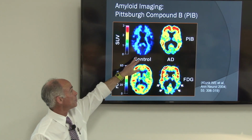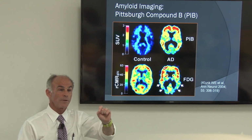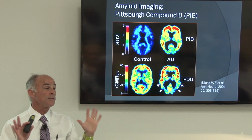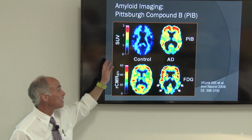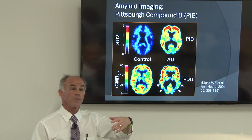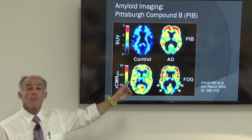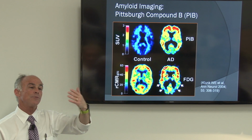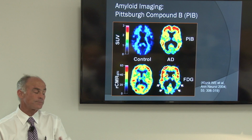So again, here's a normal, we call it control, but here's a normal brain. The warmer the color, the more activity, the more amyloid. Normal brain, Alzheimer's brain. So you can see a clear difference. One is loaded with amyloid, and one is not. This just compares the regular FDG PET, which is the one I showed you before, the brain cell activity. And again, you can see the decreased activity here. But we know, again, this amyloid builds up years before you have symptoms, and it gives us a potential way to identify people who are at very high risk of progressing.